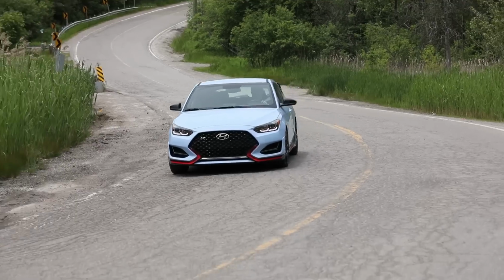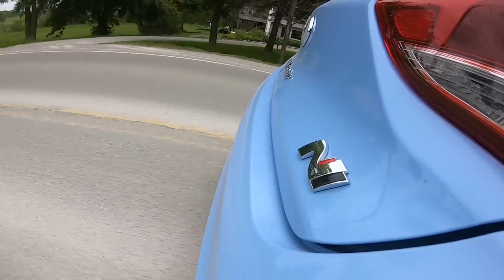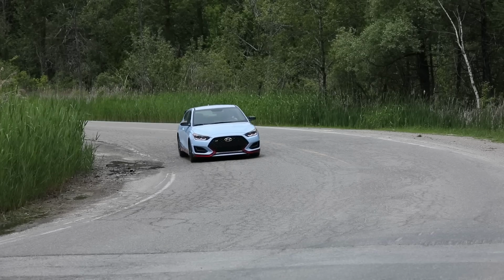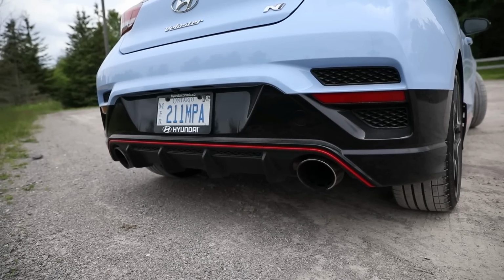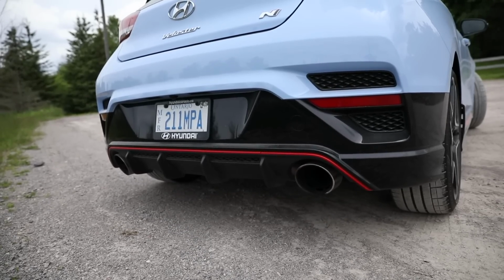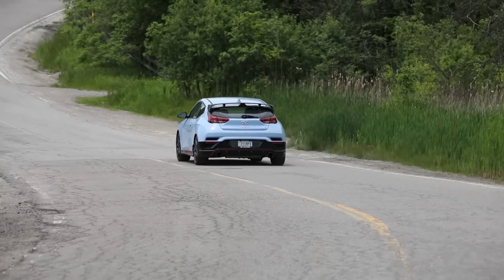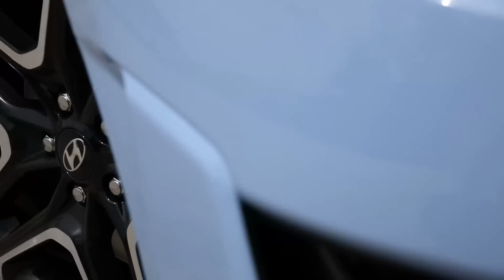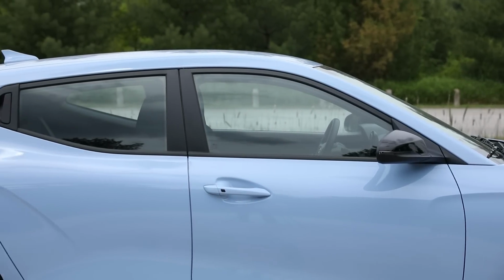The Veloster N is fast, and that's putting it mildly. The 2-liter Turbo 4 puts out 275 horsepower and 260 pound-feet of torque, and that's hooked up to a 6-speed manual. Yeah, it's front-wheel drive, but Hyundai has also fitted the Veloster N with an electronic limited slip diff, as well as a bunch of other suspension and chassis upgrades to make it stiffer and handle better. The car also rides on 19-inch Pirelli P Zero summer tires, and the whole overall package just comes together so nicely.